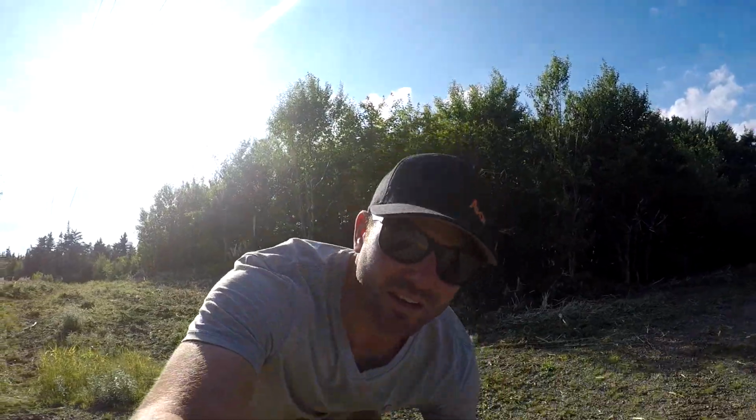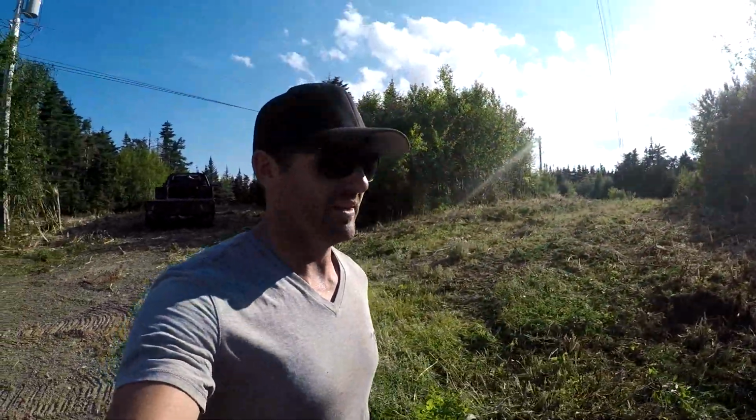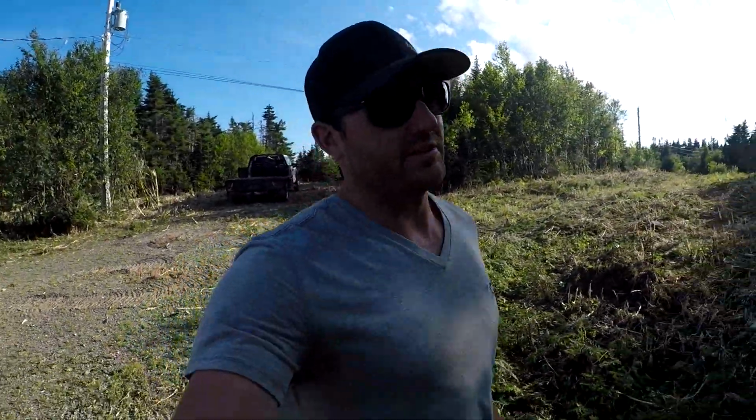We got the access road done. We got 2 anchors done, so not bad. We'll finish it off tomorrow. We'll move on to another one, and maybe get another whole one done tomorrow. Hopefully I'm not into a bunch more yellow birch.